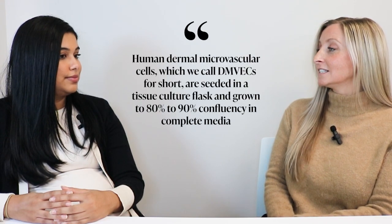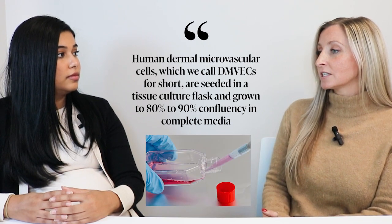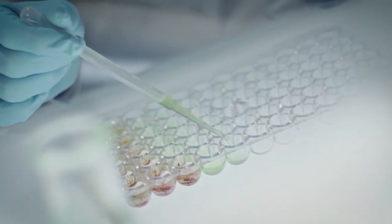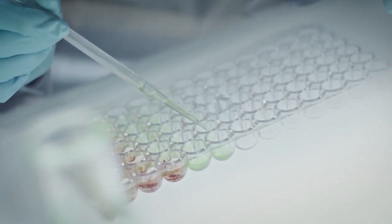Human dermal microvascular cells, which we call DMVECs for short, are seeded in a tissue culture flask and grown to 80% to 90% confluency in complete media. Microplate wells are then coated with a reagent, Cultrex reduced growth factor basement membrane extract, and allowed to solidify for 30 minutes at 37 degrees Celsius.